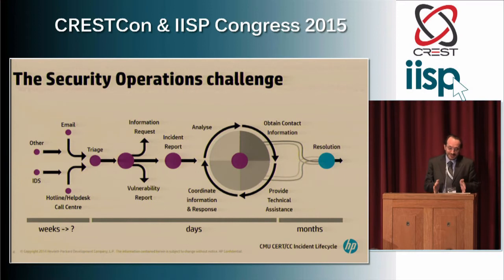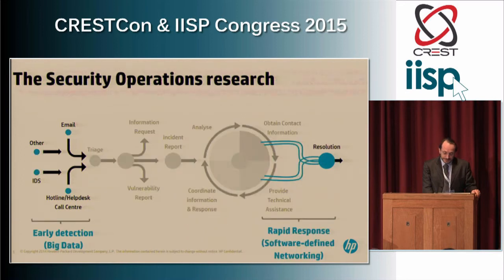So one of the challenges is detecting and remediating as fast as you can, if you are sure that it is a true positive. That's a very hard problem. I'll show you a few cases where we could do that. And you can also leverage some of the emerging technology like software-defined networks coupled with early detection to close the loop, requiring minimum supervision from personnel.